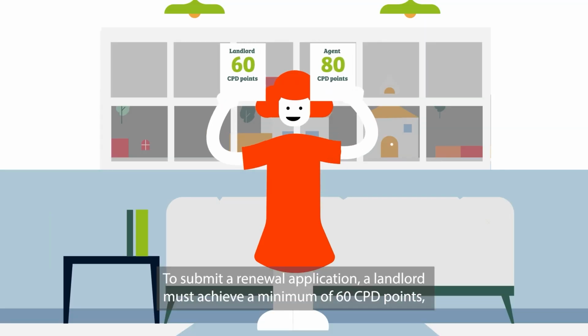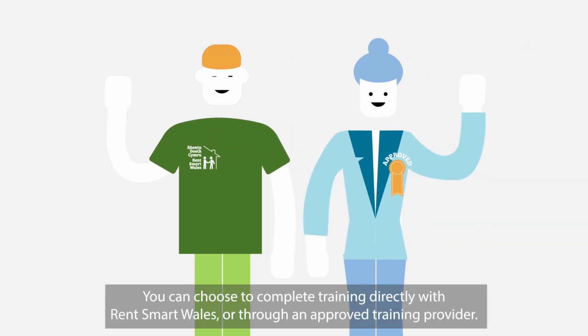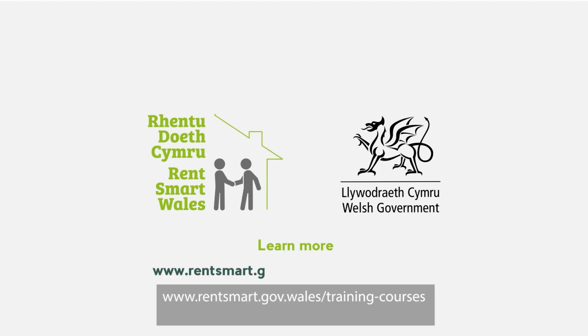To submit a renewal application, a landlord must achieve a minimum of 60 CPD points, while an agent must achieve 80 points. You can choose to complete training directly with Rent Smart Wales or through an approved training provider. To learn more about training options, delivery partners, and to view the full list of available courses, visit www.rentsmart.gov.wales/training-courses.